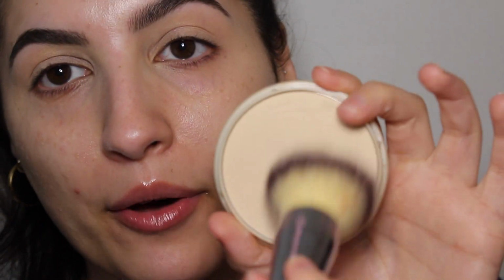So what I'm doing here is I'm putting just a little bit of concealer so that I can get rid of the redness that's on my eye. I have a little bit of eczema on my eyelid and on my under eye. So if you see a little bit of dryness and crustiness, that's it. Now we're going to set that with some powder.